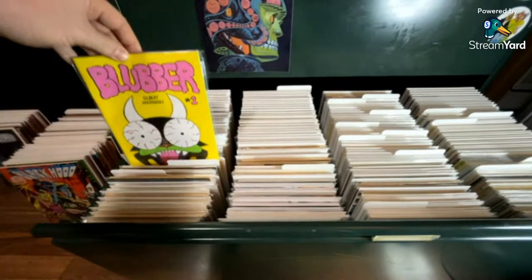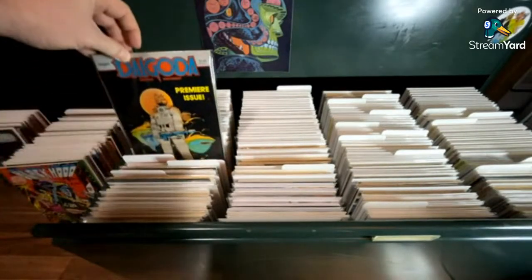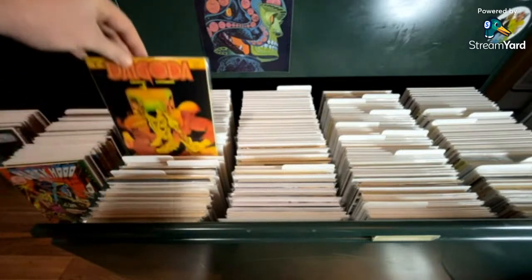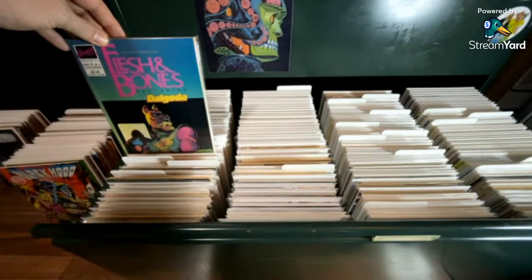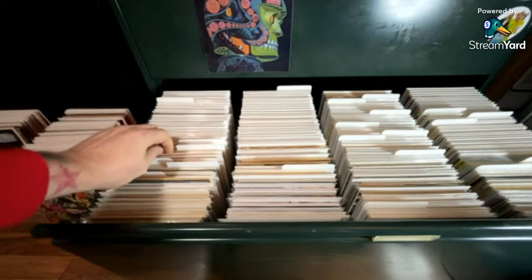Gilbert Hernandez, Blubber after that. And then we've got a section that's all Dalgota stuff after that. No real rhyme or reason. It could have gone in with the rest of the Fantagraphics stuff, but it is kind of one of my favorites, Jan Sternad and Dennis Fujitaki.